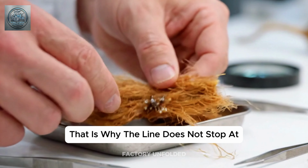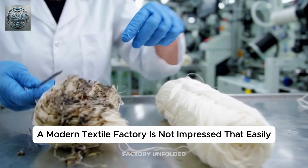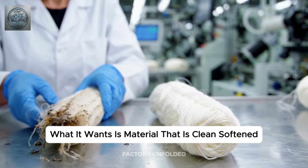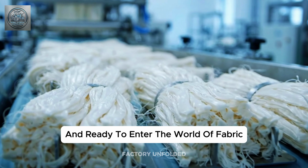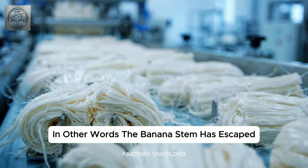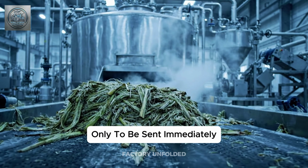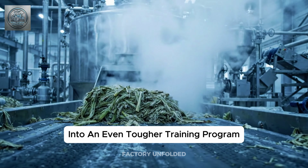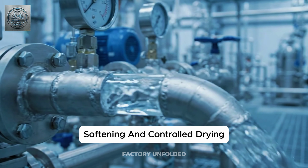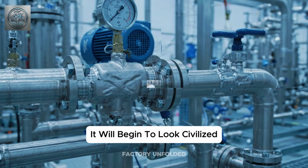That is why the line does not stop at "we got the fibers out." A modern textile factory is not impressed that easily. What it wants is material that is clean, softened, brightened, stabilized, and ready to enter the world of fabric that actually touches human skin. In other words, the banana stem has escaped being discarded in the field, only to be sent immediately into an even tougher training program: washing, treatment, whitening, softening, and controlled drying. From here on, it will not just be clean. It will begin to look civilized.